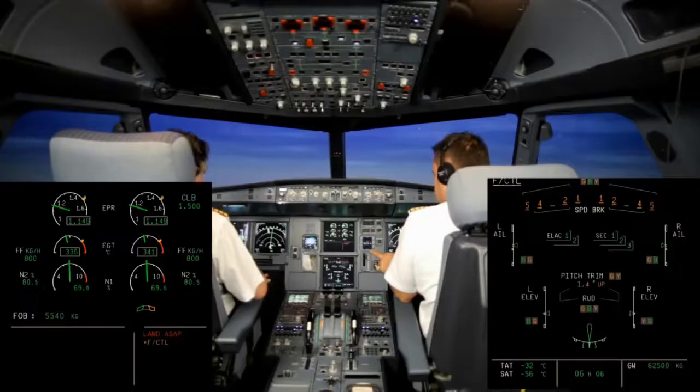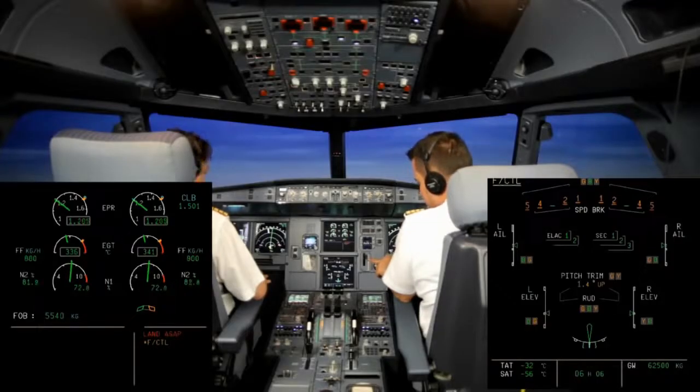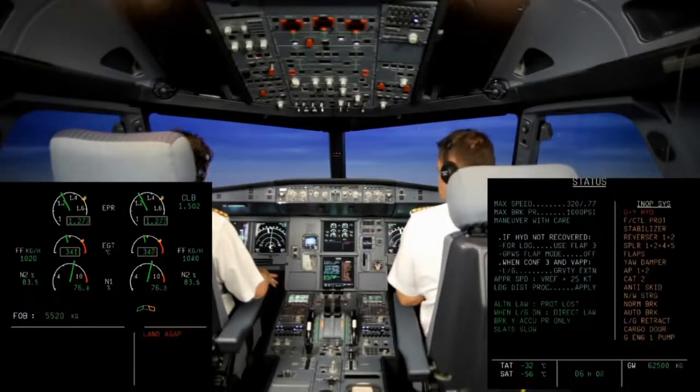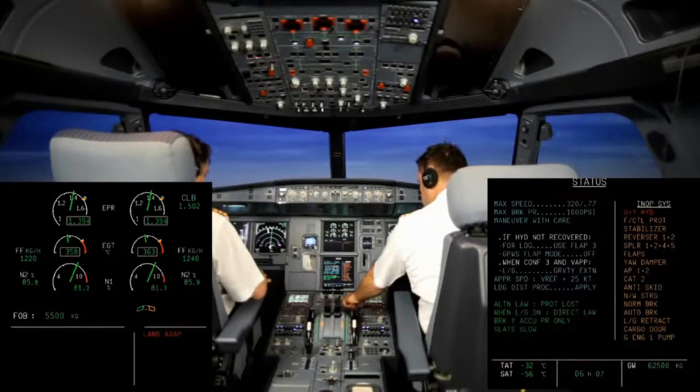Flight control, we have just spoiler 3 and we lost green and yellow systems. Also we lost pitch trim, THS. Clear? Clear. Flight control. Status. Okay, stop status. We don't have any normal checklist here. Yes. We are all completed. And no computer reset, no temporary revision, so we may continue status. Max speed 320 or 0.77, we already did it. Maximum brake pressure is 1000 psi. Maneuver with care. If hydraulic not recovered, let me check. It still continues. Green and yellow, zero. Checked.